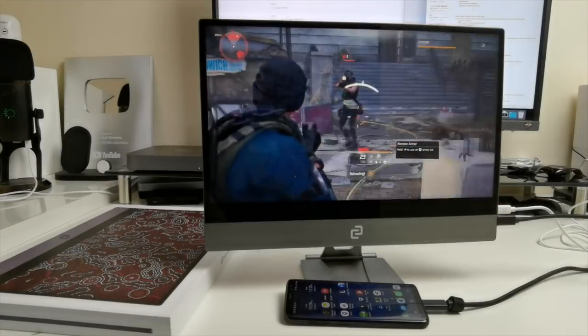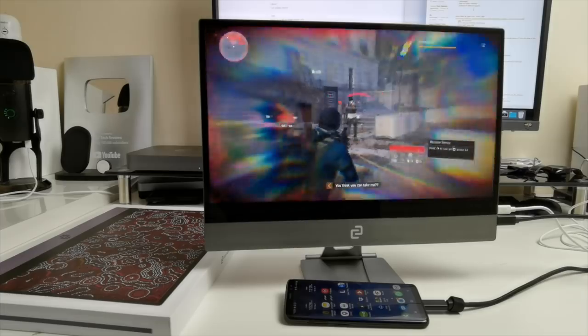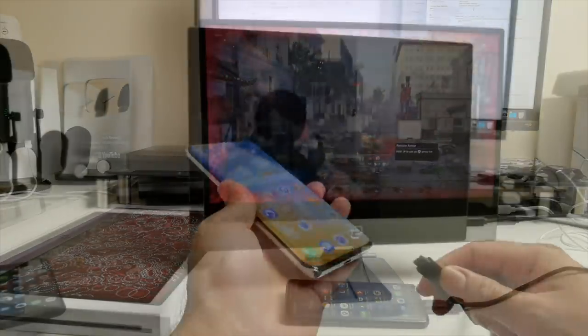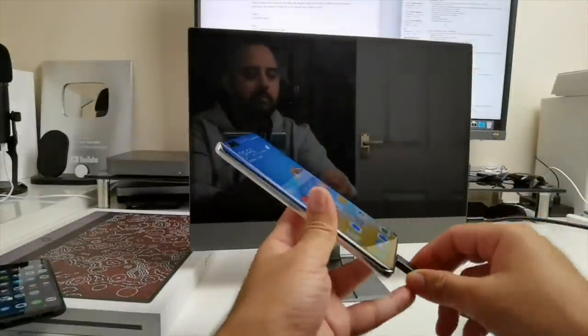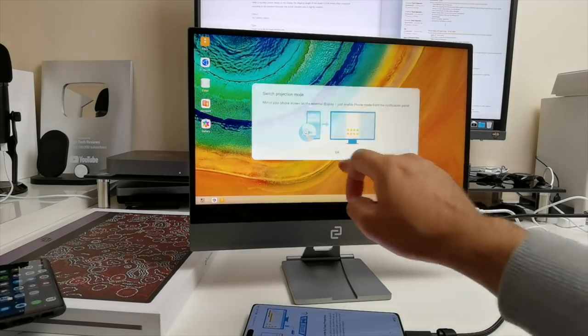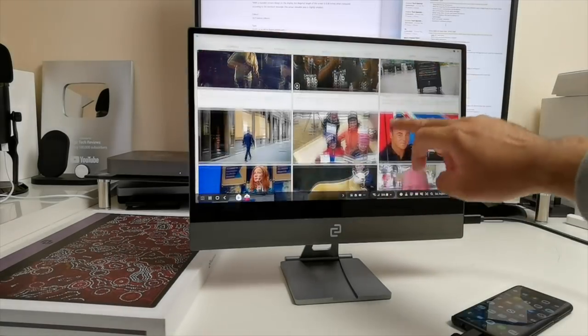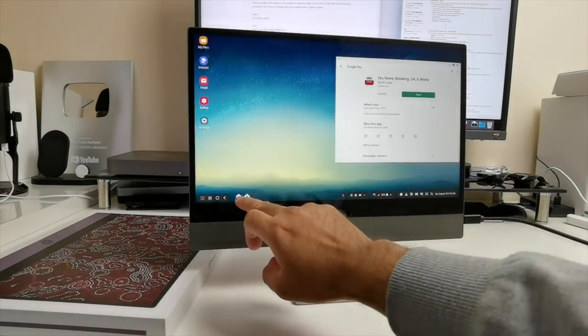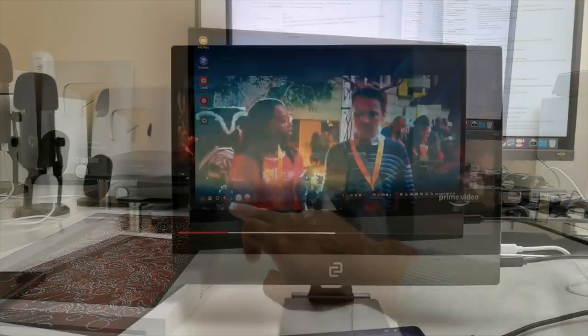Now this monitor is compatible with Windows or Mac. It's also compatible with game consoles, be it PlayStation 4, Xbox One, Nintendo Switch. It supports smartphones, so Samsung and Huawei will give their respective full Android desktops. It also supports iOS screen mirroring with your iPhones and iPad Pros. And you've also got built-in speakers, so you don't even have to attach any external sound. You can work or start gaming straight away.